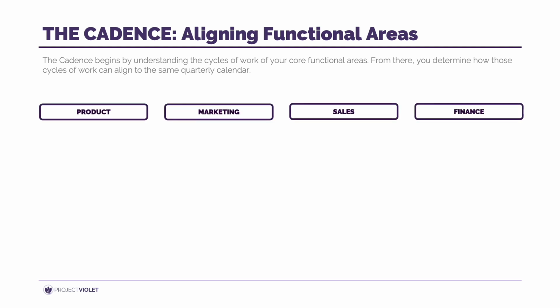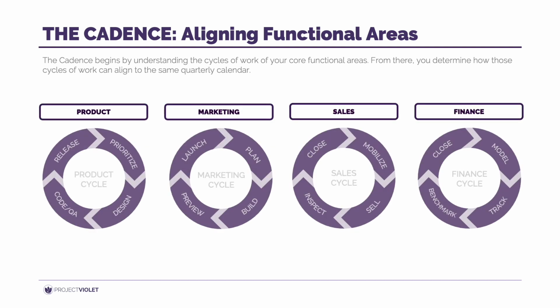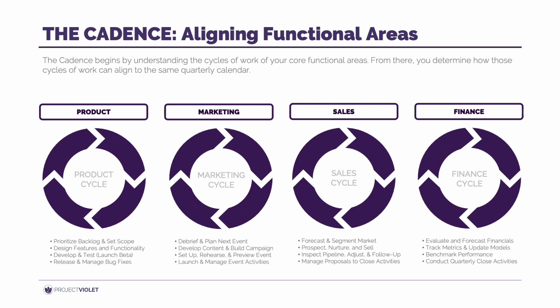Let's begin by talking about the 4 functional areas and their cycles of work. Starting with the product team, they start each of their cycles prioritizing their backlog for the next big release. From there, they design the features and functionality, develop and test, and maybe launch a beta version to a limited customer base, and finally go live with a major release in production.